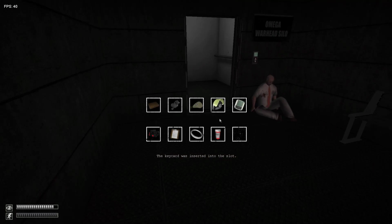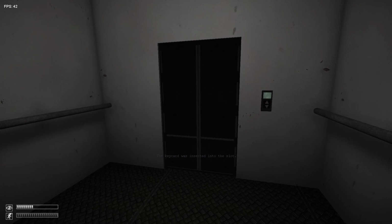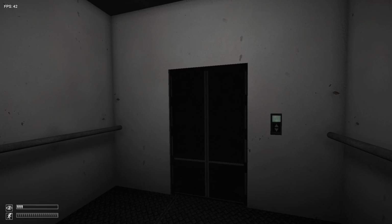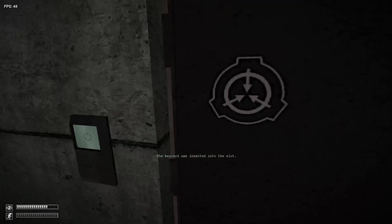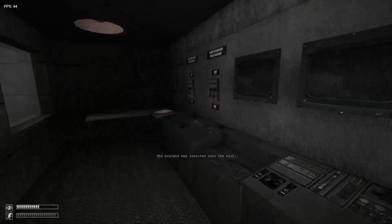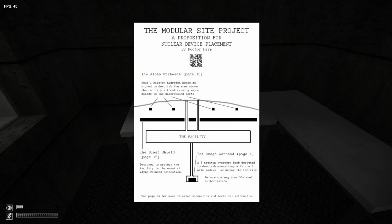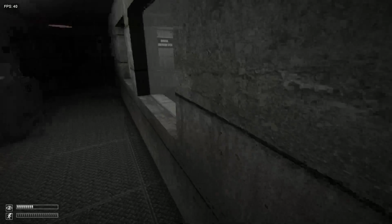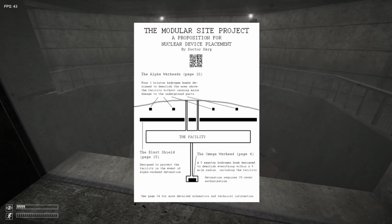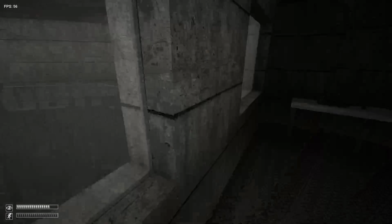A virus that makes people into zombies, and then doing that, they have to lock everything. This right here, it blows up everything, including the facility and everything above it in a 5-mile radius. But the Alpha Warheads, they just demolish the area above the facility, so the underground part is still secure. Also, we have a ballistic vest now.